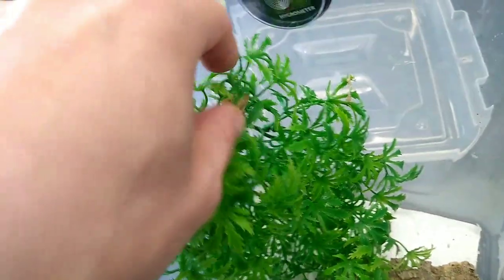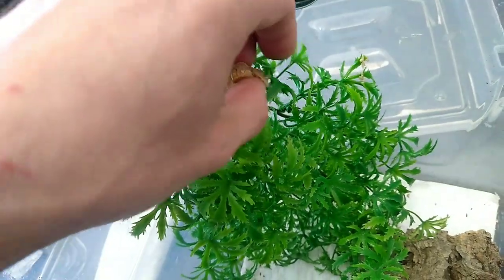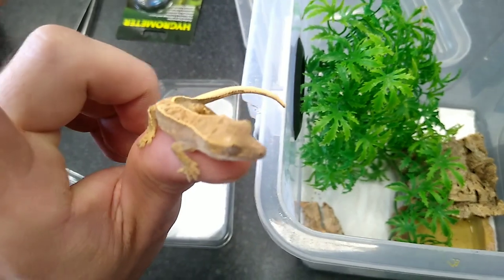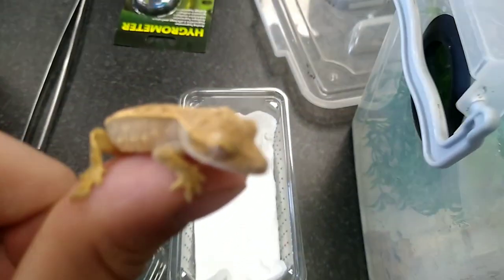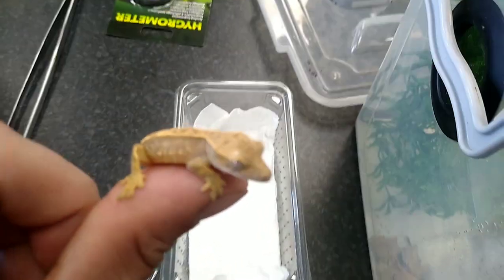Hello, my friend. How are you this lovely morning? Here he is. Hello, little buddy. He's nice and chilled out now. He knows we're not going to hurt him, so he just sits and chills. Doesn't try and escape. It's hard to focus on him now because he's so tiny.